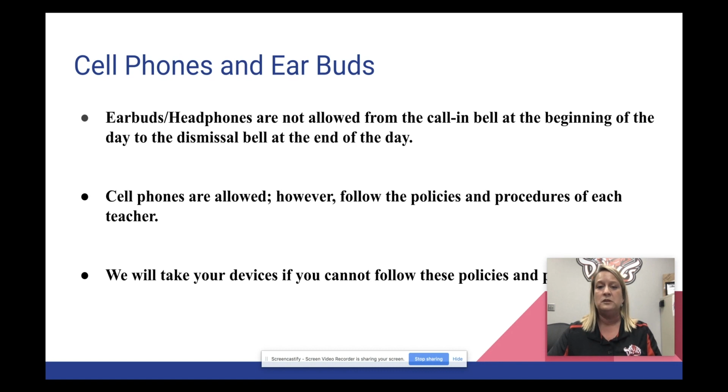Cell phones, okay, please note that cell phones are allowed. We're not telling you that you can't have them. However, you need to follow the policies and procedures of each of your teachers. Last, we will take your devices if you cannot follow these policies and procedures. So if a cell phone ends up in my possession because you wouldn't cooperate with the teacher, it's going to be mine for a hot minute before you can have it back. So just know that you've been warned.